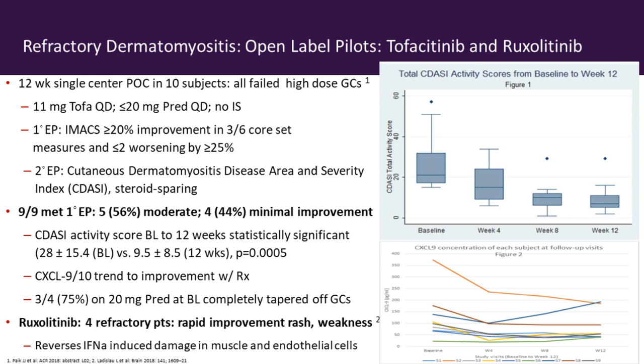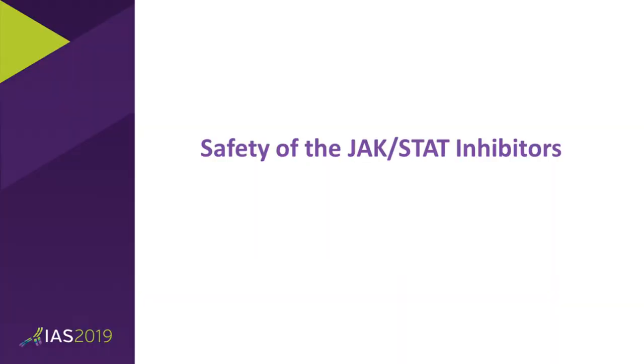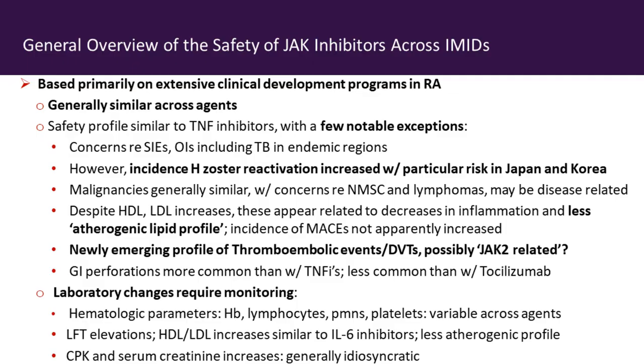So we come to the safety, which is, shall we say, the double-edged sword of the JAK-STAT inhibitors. Based primarily on extensive clinical development data in RA, it is generally similar across the agents. You really can't see much in the way of differences between Tofa, Bari, and Ruxolitinib, or Upadacitinib, with the exception of the DVT PEs that were seen in the first 3 months of the Baricitinib 4 milligram dose group versus placebo where there were none and 2 milligram where there were none.